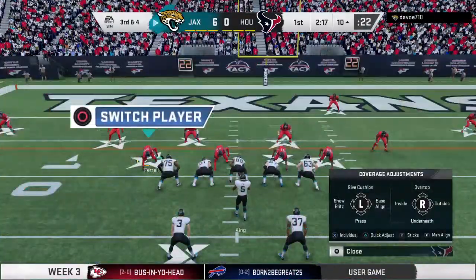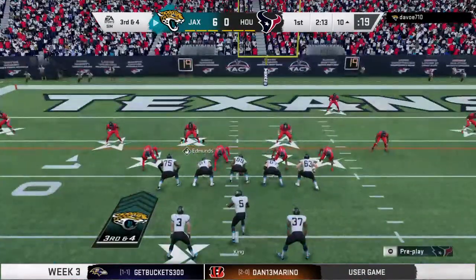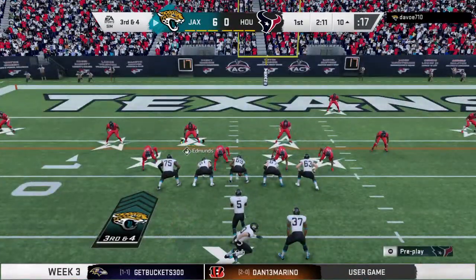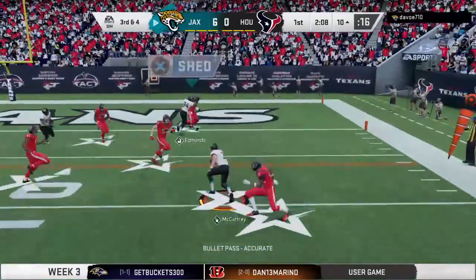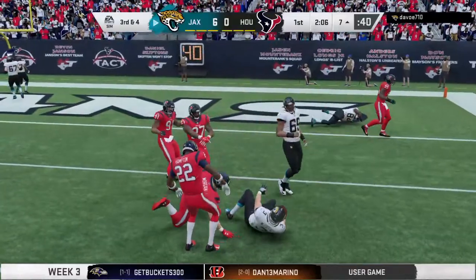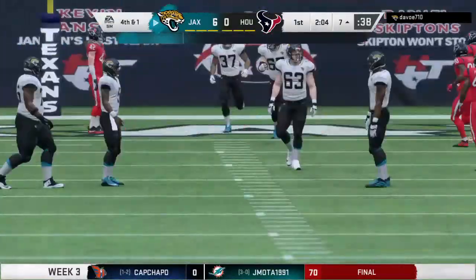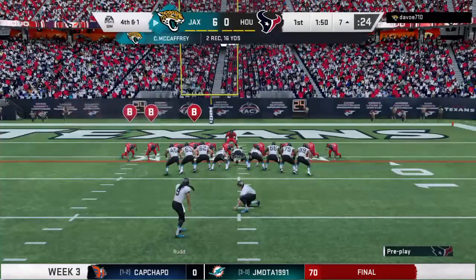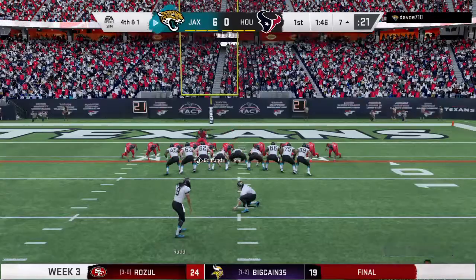A third field goal of the first half, not what they're looking for as they come up on 3rd down. Now a fake on the give here as they try the run-pass option. That's to McCaffrey, complete. And they're going to mark him down short, maybe by about a yard, if that. Call it a 3-yard gain, and that's going to make it 4th down.